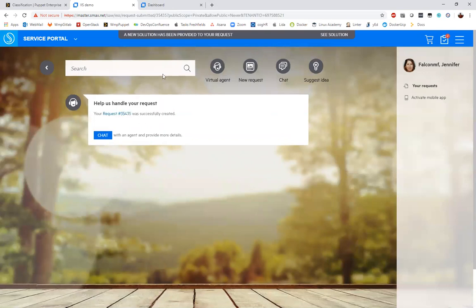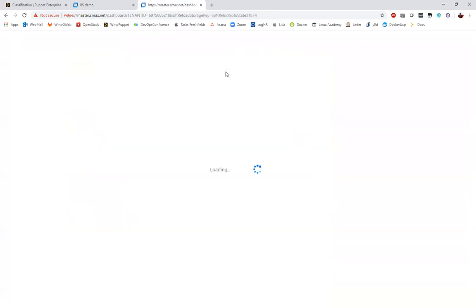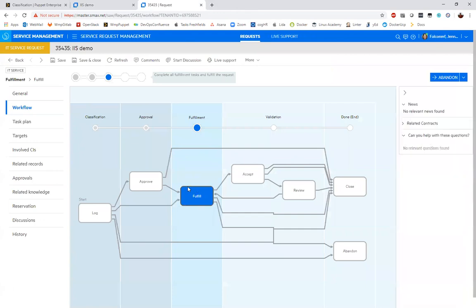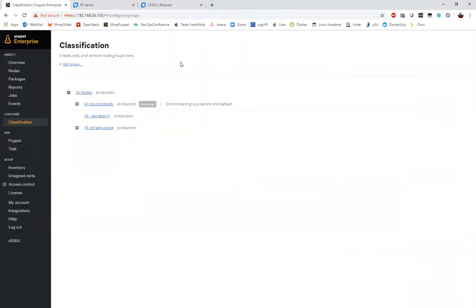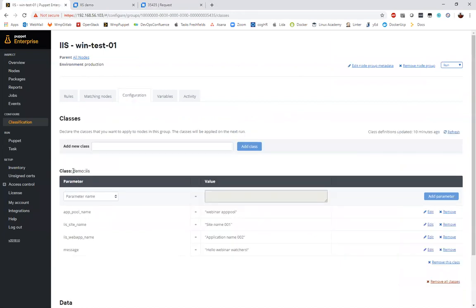So request got created, and now if we go to the SMAX backend and to the service request tab, we can see our ticket here. As I said, it is in fulfillment phase because approval was skipped for the sake of simplicity. And that means that the automated tasks are being executed in the background. So if we refresh the Puppet console, we can see our node group. It's created already, and already our node is pinned to this node group. And in the configuration section, we can see that the IIS class is pinned to it, and it is using indeed our custom values.